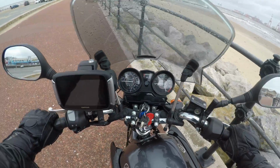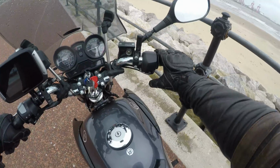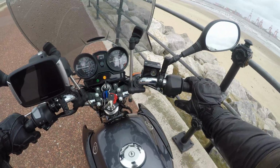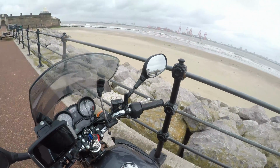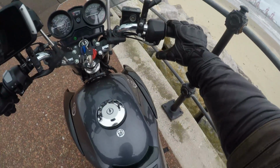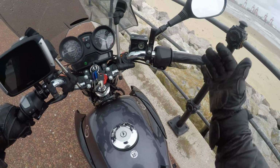There's nothing fancy on this bike. I mean, you've got your, let's turn it on, it's in neutral, it starts up, there's a little prime for the fuel pump. Then you've got the starter, starts no problem.